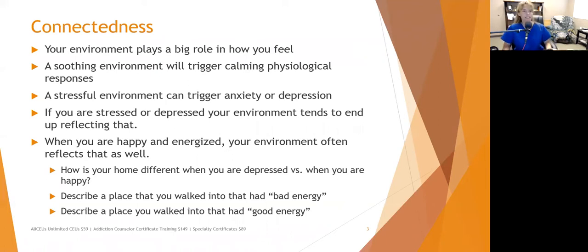So I'm looking at my desk right now. Thankfully, y'all can't see it. I've got about 6 different projects going on, and I've got 6 different piles on my desk right now because I'm just kind of trying to keep it all contained somehow. A lot of times when people get depressed, they don't have the energy to do the basics, let alone clean and straighten and do all that kind of stuff. So when people are depressed, you'll see their environment start to deteriorate. When they're overstressed and trying to hold it together, you may see their environment start to deteriorate.